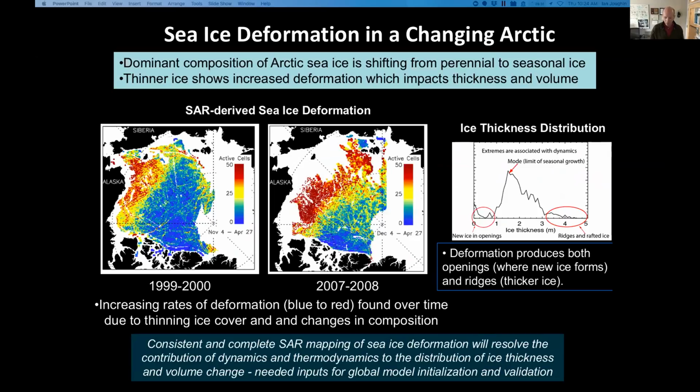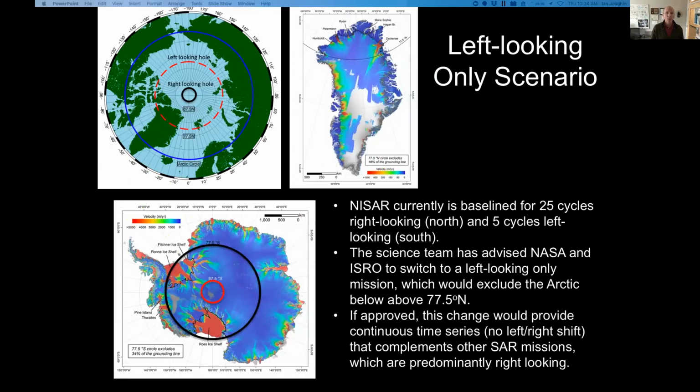And that leads me to, since we're talking about the Arctic, some developments that have happened with NISAR. So NISAR was baselined to be a left-right looking mission. Most SARs look right, primarily because sea ice in the Arctic has been a major goal for them to acquire. But NISAR was designed so it could look left and right.